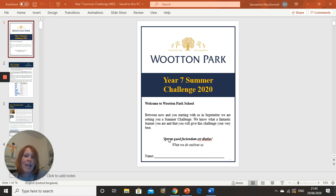Now, first thing to mention is this booklet looks quite big. And it is quite big, I suppose. That's because it's got lots of different subjects in it. But don't be too worried by how big it looks. It's because all the paper you need, all the writing space is part of the booklet. So every time you write in it, you are adding to what you need when you bring back in September.